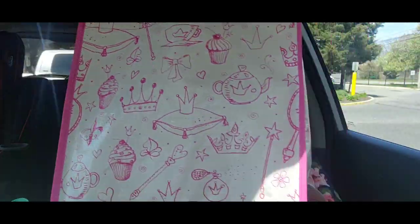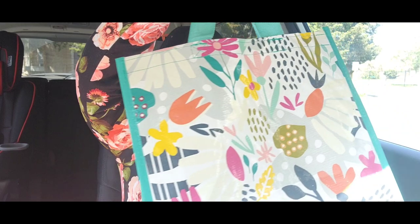So see my Dollar General bag? Okay guys, this is a Dollar General haul. Generally speaking, everything in my bag is a dollar. Even the treasure bags are a dollar, and I got two of them. So let me show you guys what I got in this haul.